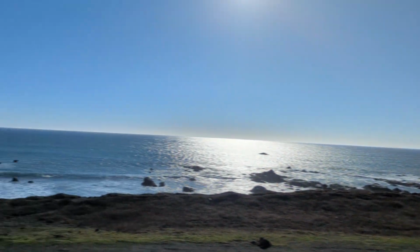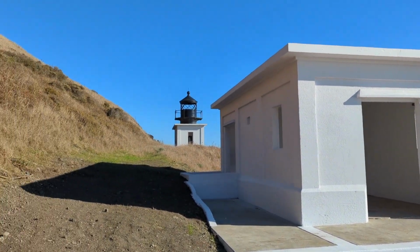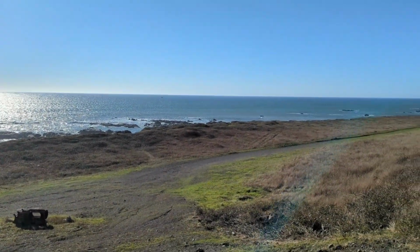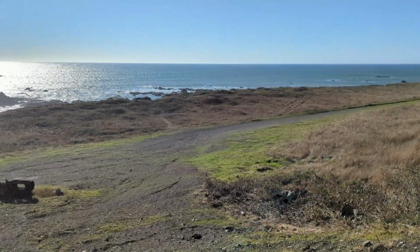Now let's go in the wind, see if you can hear me. So that's the old Punta Gorda Lighthouse on the Lost Coast. And we better move on. Sundown's coming in a couple hours. It's only going to take us about 45 minutes, I think, to get back.